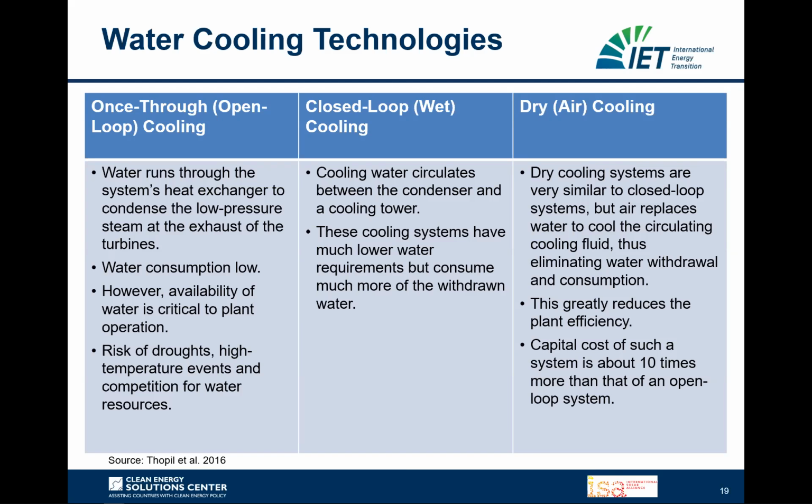And then last but not least, in the last couple of decades, we saw more and more power plants actually being equipped with dry cooling, and these technologies actually function very similar to those of closed loop wet cooling. However, the water is simply replaced by air, which is of course very beneficial when you look at water withdrawal and water consumption. Both of them are practically eliminated. However, what happens, of course, is that air is not such a good medium for cooling as water is, and therefore also the efficiency of your power plant gets reduced quite considerably. And what also happens is that the capital cost of such systems are also significantly more expensive, 10 times more expensive than, for instance, open loop systems which have been used previously.